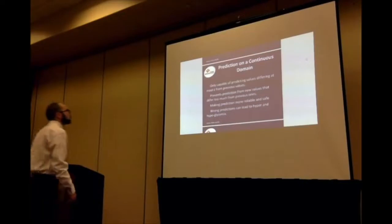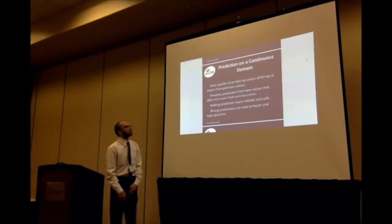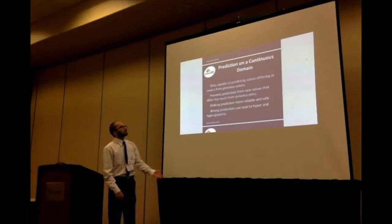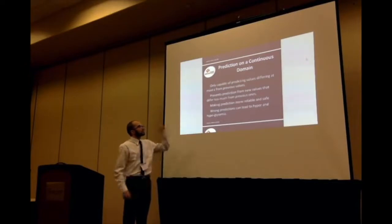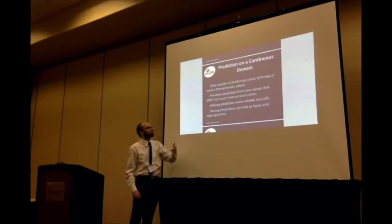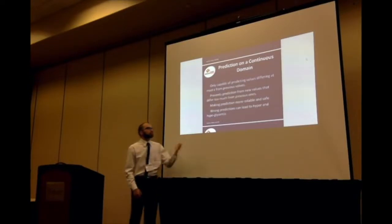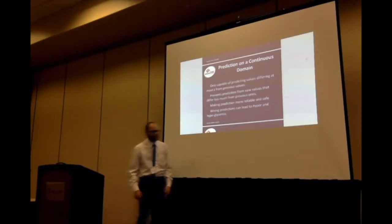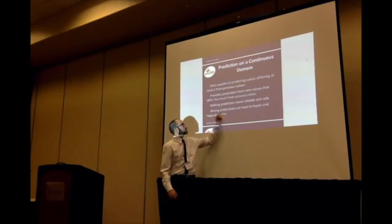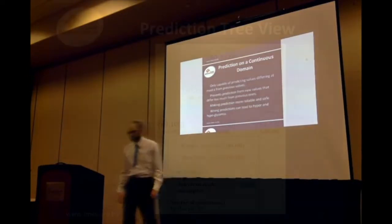We are in a continuous domain, and this model is only capable of predicting values differing at most epsilon from previous values. This prevents predictions of new values that differ too much from previous ones, making prediction more reliable and safe. This safety is important because wrong predictions can lead to hyperglycemia or hypoglycemia. Okay?